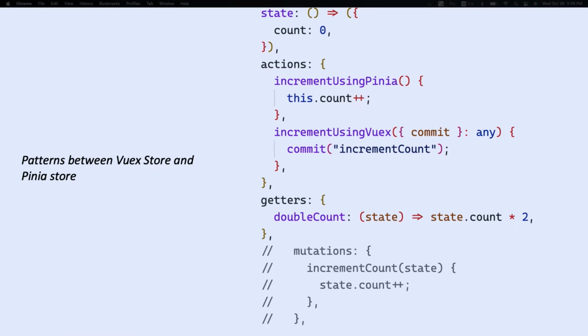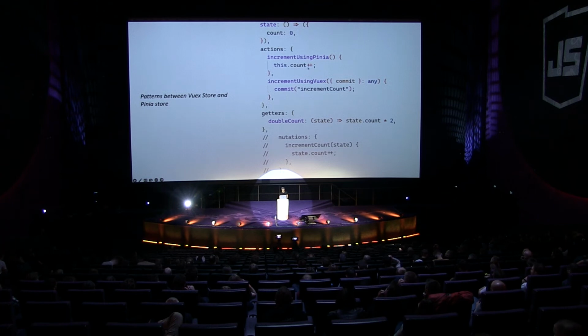But now in Pinia, you don't have to do these mutations. There's no mutation. The mutation is happening inside the action here, as you can see, this.count++, which will mutate the count or the state. So from 4 blocks, 1, 2, 3, 4, which is Vuex, it now went down to 3, 1, 2, 3, for Pinia, which is very easy to use. And this is it. This is the store.